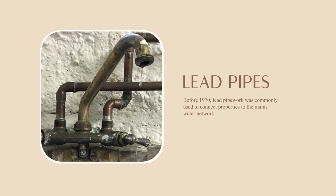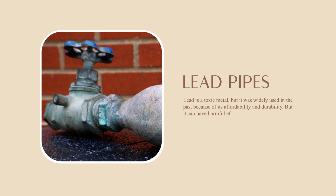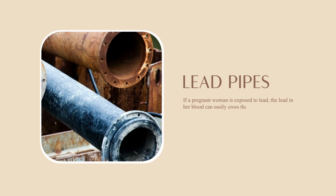Lead pipes were commonly used in homes built before the 1970s, and while they may have been standard back then, they're now a significant health concern. Lead can leach into your drinking water, posing serious risks, especially for young children and pregnant women. That's why it's crucial to check whether your home has lead pipes and address the issue if you do.